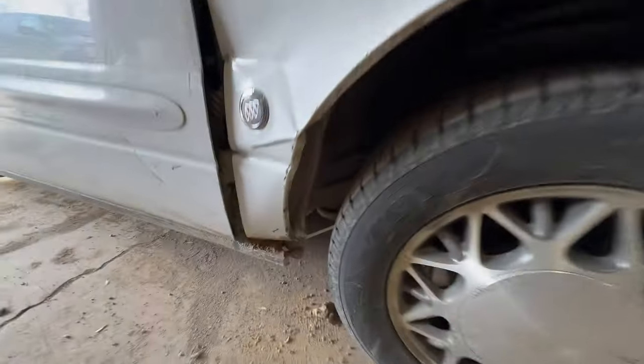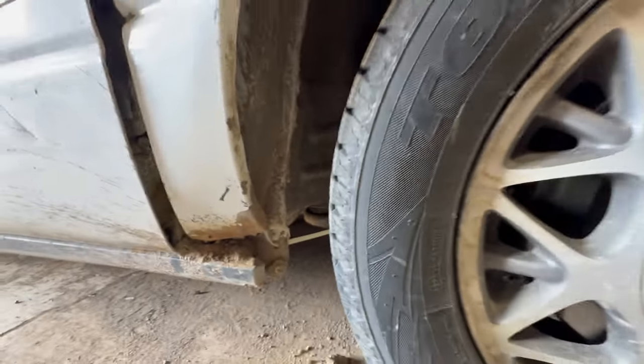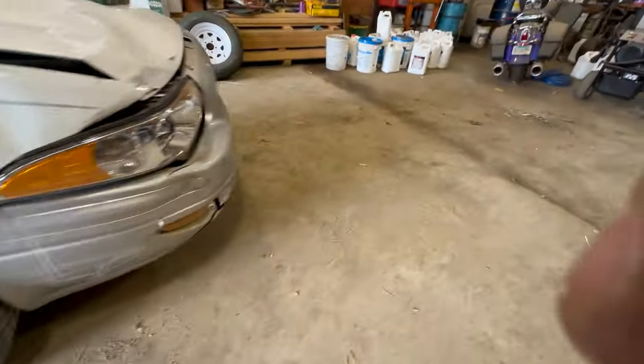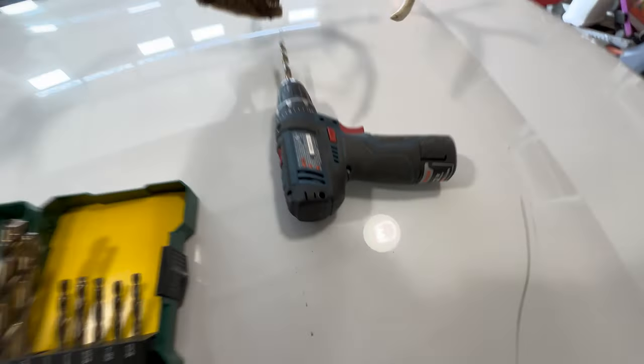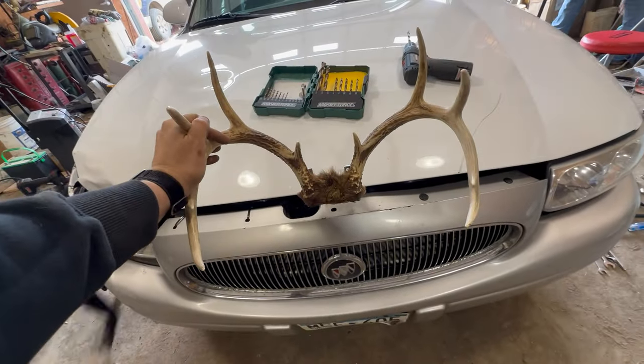Nick's out here, friend's out here. Brian did some body work here. Look at that zip tie. It's hard to find good metal on this car, but the fender won't move now. And then lastly, I drilled a couple holes in the hood because we need to put these on.